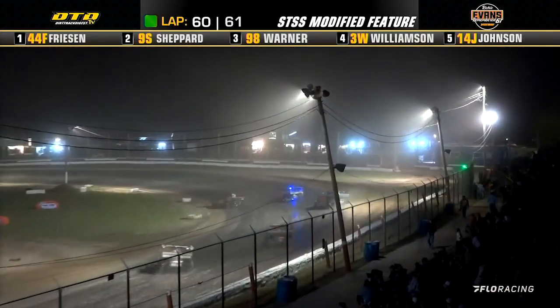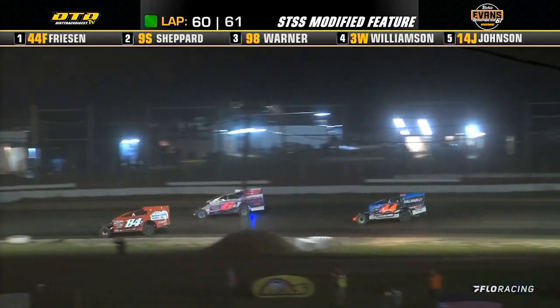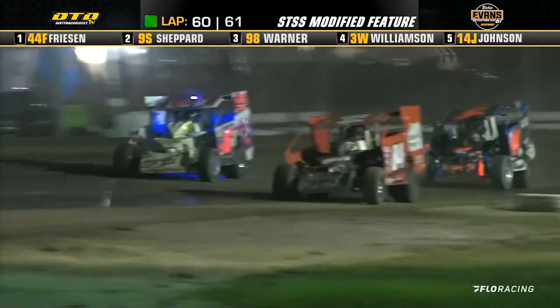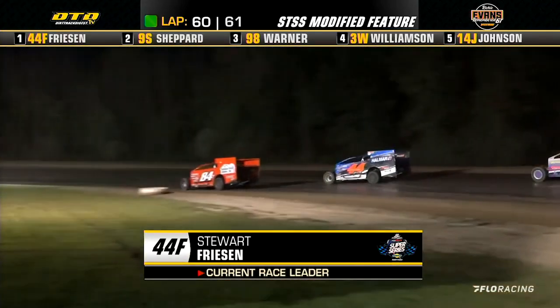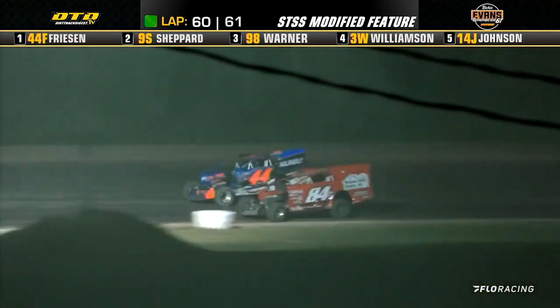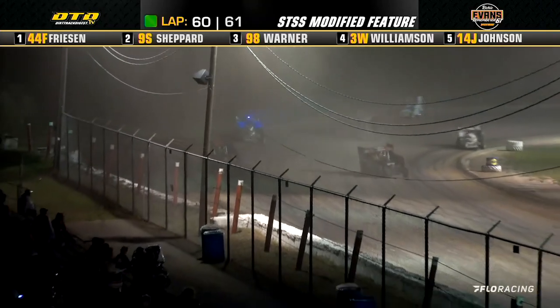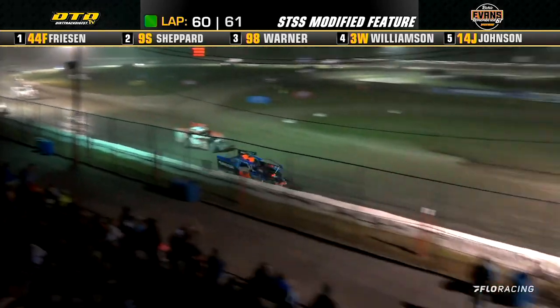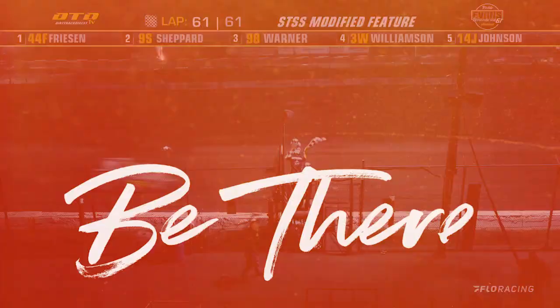One more lap around the half mile here at Utica-Rome. 61, 61, 61 waiting at the end of the rainbow in the Richie Evans Remembered tribute race here at Utica-Rome Speedway. Two more turns for Stuart Friesen to bring it home. He'll work through three and four. It'll be his second win at Utica-Rome this season. Another Short Track Super Series win. Stuart Friesen wins the Richie Evans Remembered 61. Matt Shepherd comes home second.